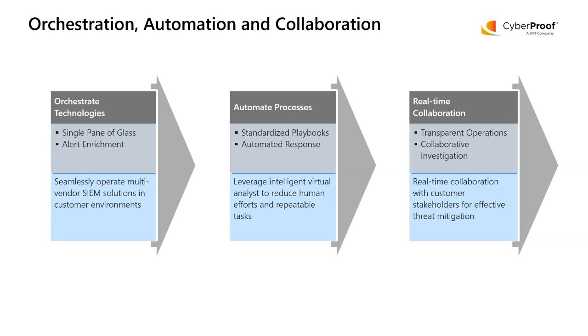And especially when customers have multiple SIEM technologies, this is very important because they would like to have that seamless journey between one SIEM and the other. So that is again one of the things that the orchestration layer really helps with. The other thing is how you drive process efficiencies. One of the things you have to look at is how you standardize the processes you have within the SOC, and then look at how to improve that.